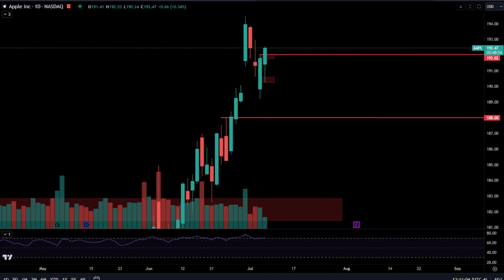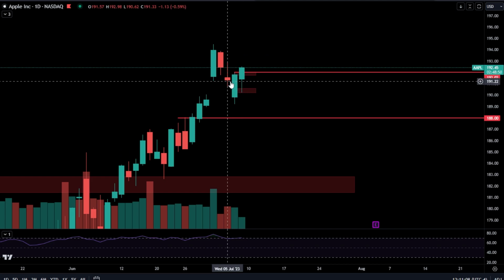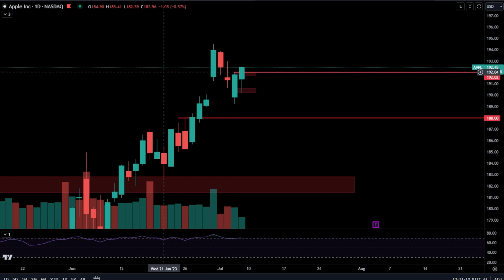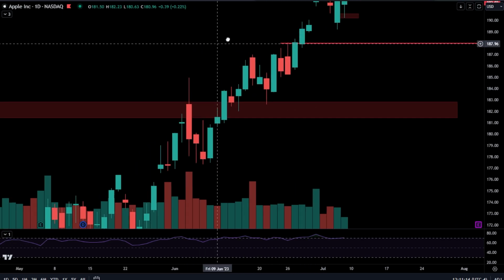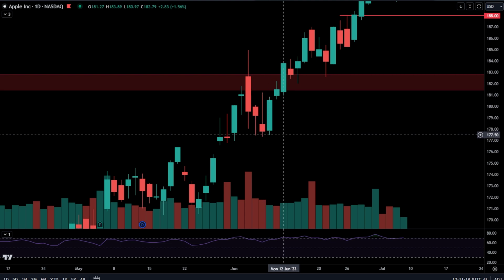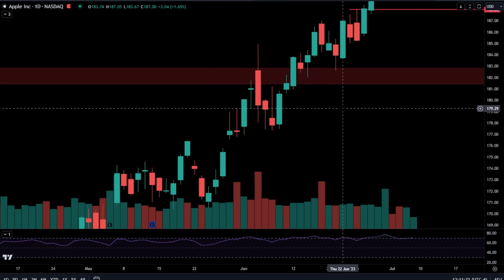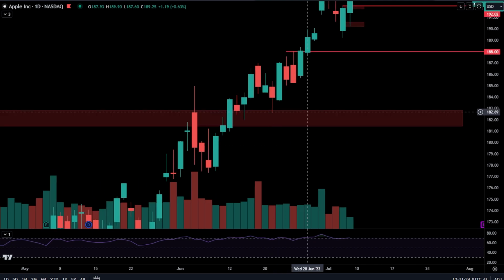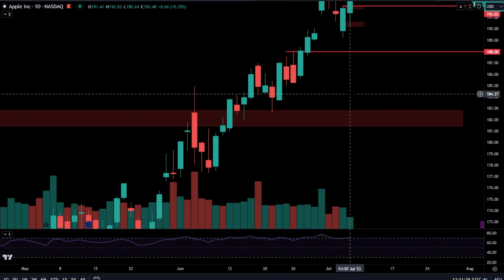Apple over here does have a hammer candlestick on the day, which is another sign of strength following the bullish engulfing candlestick before. I do want to point out over here, the bullish engulfing candlestick marked the end of that correction, which had a hammer candlestick before it. And then over here, you didn't quite have a bullish engulfing candlestick, but it was of that nature. So I do want to point that out. That's what happened the last two times. I guess the last time, because that's not an actual bullish engulfing candlestick.